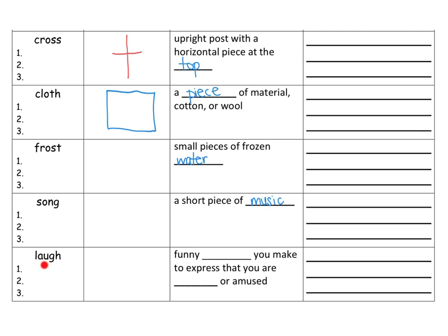The last word is laugh. This is the oddball because it doesn't say "aw." It says "aa." And the U is silent. So a laugh is a funny sound you make to express that you are amused. If you're laughing, you feel happy.